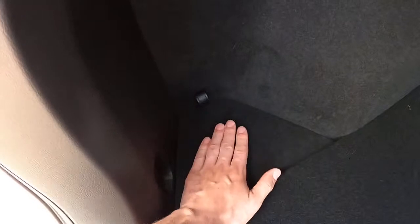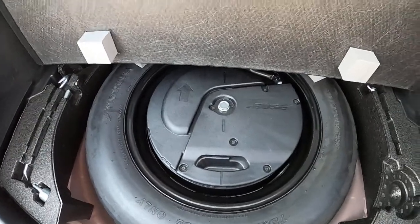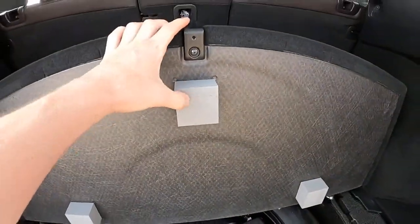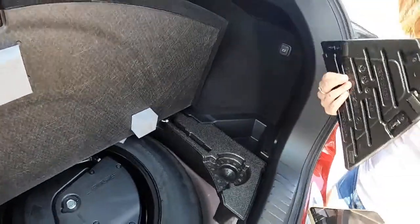Got little side storage things that open up. Not very deep, but they are there. And then underneath you get a compact spare. So that's definitely nice to have. And look at this attention to detail. Even got little foam blocks that keep this from rattling around. That's pretty neat. Oh, that is nice.